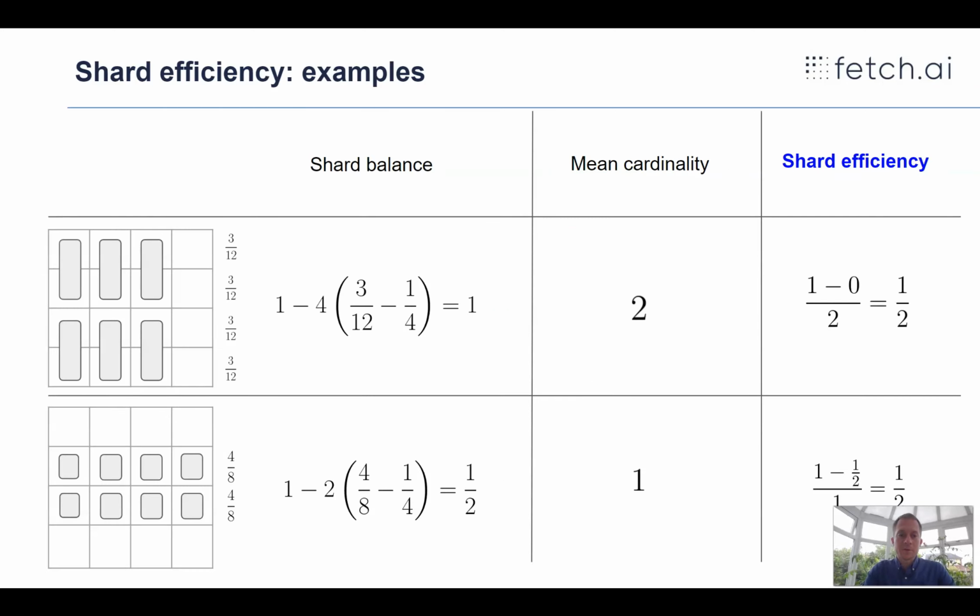Just to give a little bit more intuition, let's look at some examples. So in this case, where we have high cardinality transactions that are balanced, if we calculate the balance, we simply take the usage, 3 out of 12, minus the optimal usage, which is 1/4, and we have 0. We sum that over the 4 shards. 1 minus 0 is 1, and the mean cardinality is clearly 2, so we have a shard efficiency of 1/2.